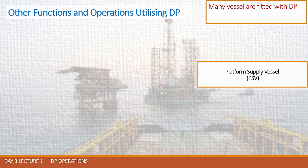The PSV loads at a shore base, normally some kind of offshore port or even merchant port where there are facilities to receive the needed cargo. Liquid cargo is carried in double bottom tanks, dry bulk cargoes in special pneumatic pressure tanks, equipment and drill pipes on the aft open deck. At the rig or platform, the liquid and powder cargoes are pumped up or transferred pneumatically while deck cargo is handled by the rig crane.